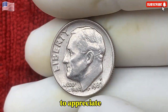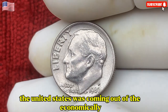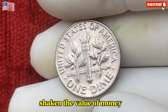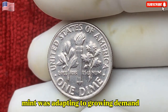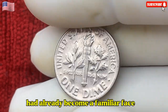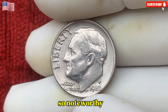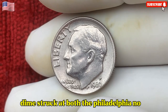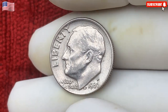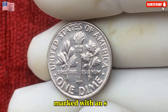Let's first take a moment to appreciate the history behind this coin. By 1980, the United States was coming out of the economically turbulent 1970s. Inflation had shaken the value of money, and the U.S. Mint was adapting to growing demand for coins across the country. The Roosevelt dime had already become a familiar face in American pockets and purses, but what makes the 1980 edition so noteworthy? This particular year saw dimes struck at both the Philadelphia, no mint mark, and Denver, D mint mark, mints. The San Francisco Mint also issued a limited number of proof dimes, marked with an S.